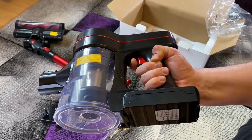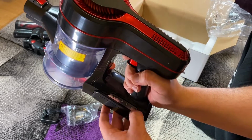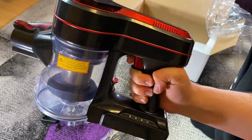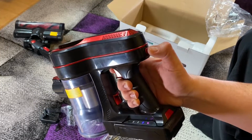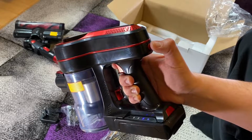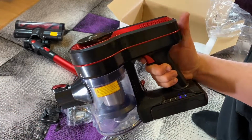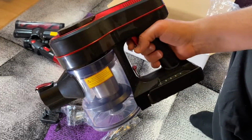These are all positive things. And the best thing on it is the good suction power, of course. But also, the device is so quiet. It's so nice. It's really nice. Your baby can sleep in the next room and you can vacuum the other room. No problem. I promise.